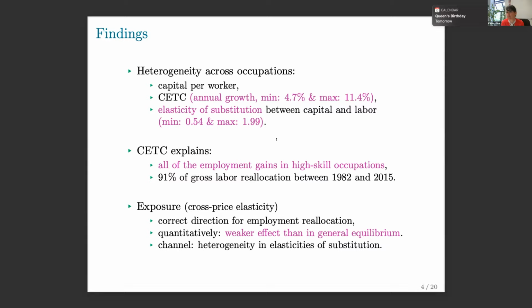Then through an accounting exercise using our model, we find that CCT explains all of the employment gains in high skill occupations and 91% of the gross labor reallocation between 82 and 2015. This is important because the way we measure CCT is not as a residual, but we measure this directly in the data by looking at the decline in the price of capital.